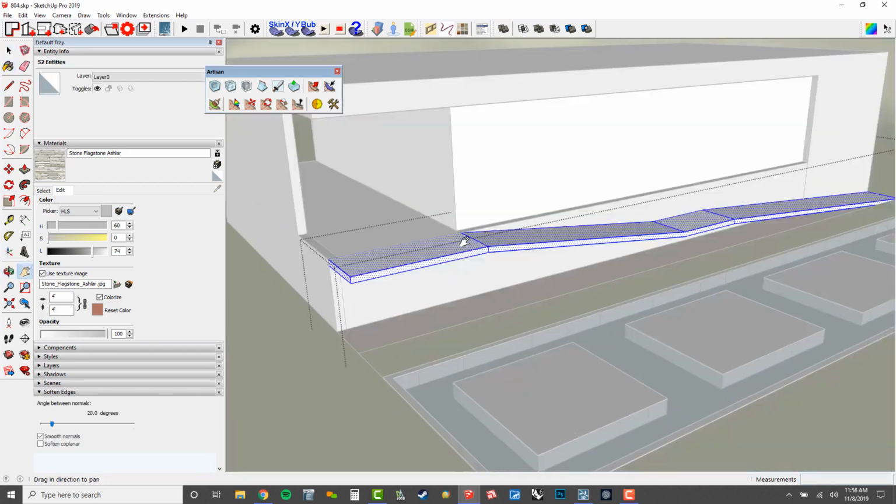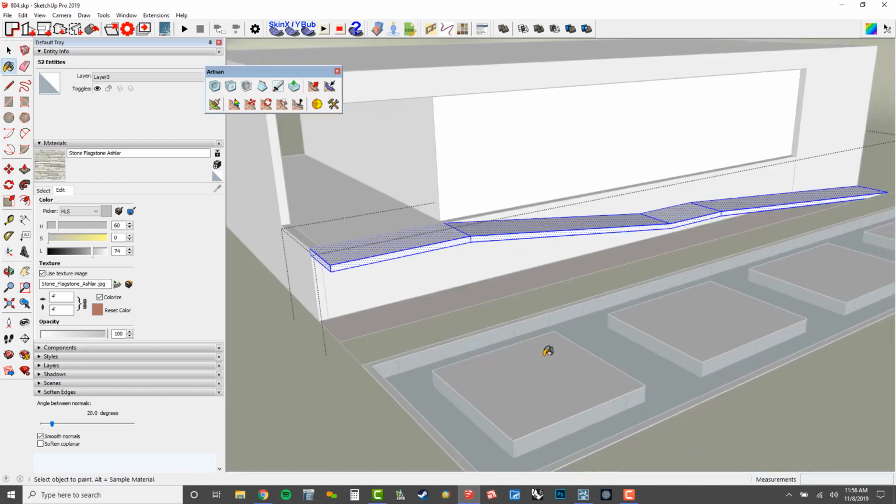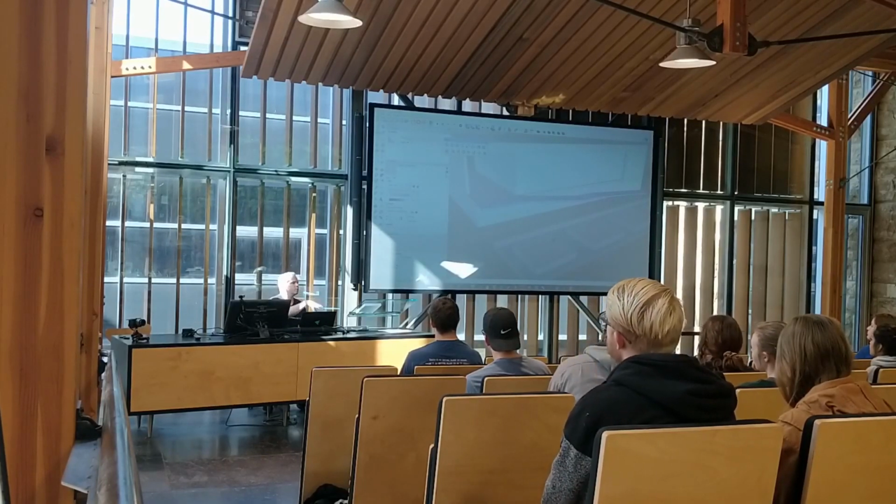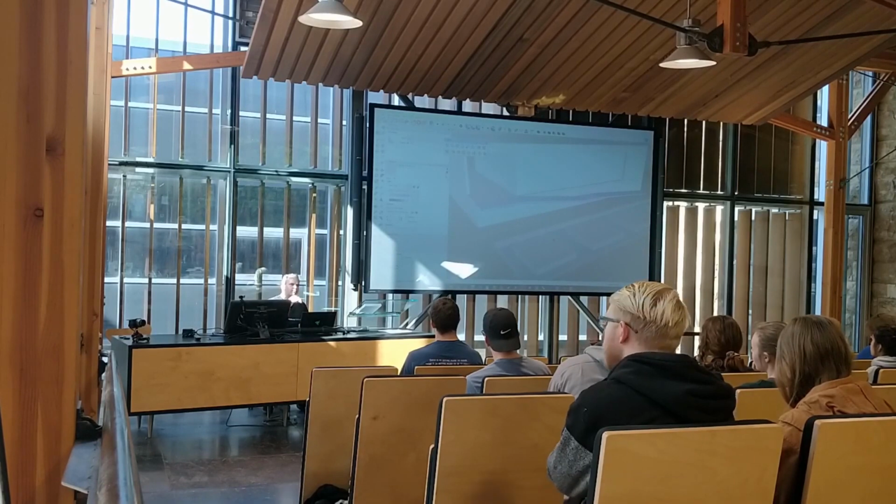All right, and then this is going to be a concrete. I'm just going to sample. If I hold Alt, I can sample any material in my model. So once I start assigning materials to surfaces, it doesn't make sense for me to be in the material browser picking around in my libraries. I want to use my actual live scene, my model, as my palette.